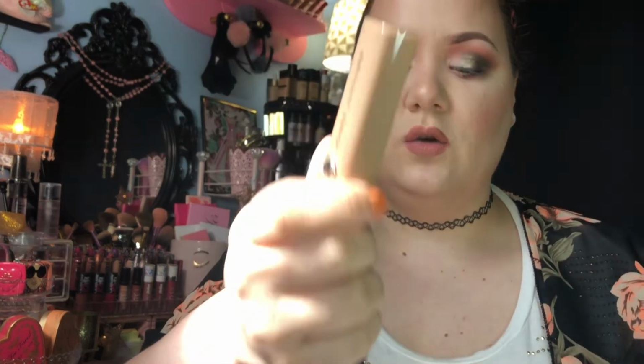And I absolutely love these. I'm so excited to have these in my collection. And for some reason, the nude one was $1 more. So the black one was $7.99 and the nude one was $8.99. And these both retail for $32.